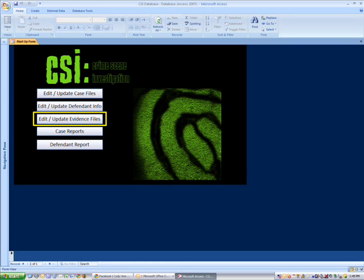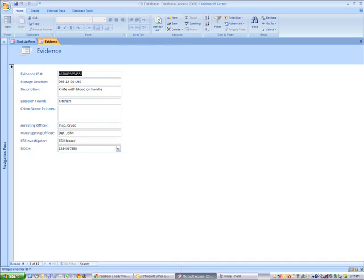The third application of our database is the Edit Evidence form. This is the main portion of our database. This provides information on the evidence itself, to include a description as well as a location number. This form also has documentation of the case and defendant involved with this evidence. This form contains the evidence ID number, as well as a storage location number for that particular piece of evidence.